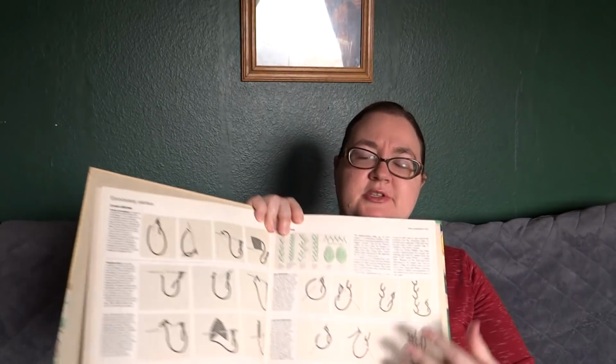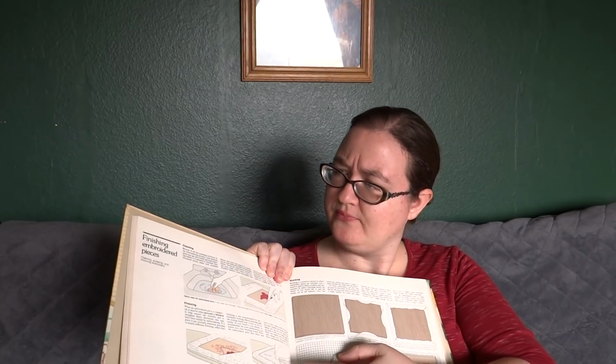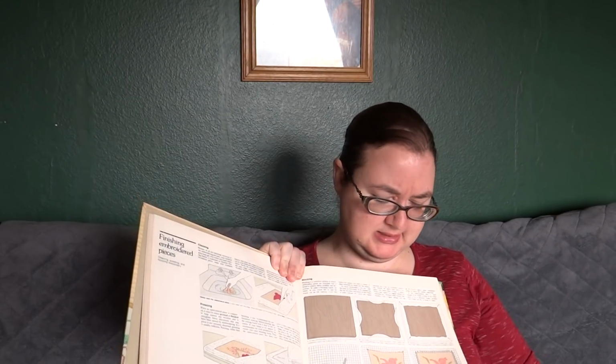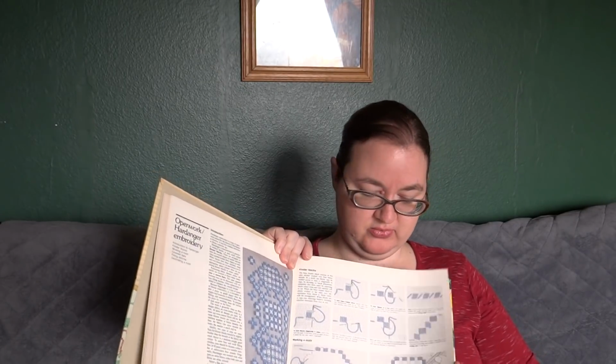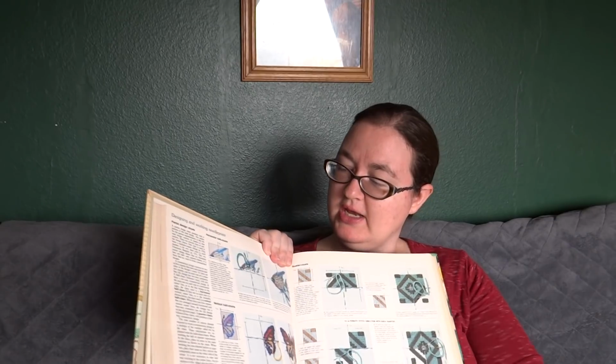This is the 8th printing, copyright 1984. The original copyright was 1979, so that's cool. I'm not going to do a real flip through, just kind of showing it has various embroidery stitches, finishing embroidered pieces, open work hardanger embroidery, so how to do hardanger. Let's see, flipping through, there's needlepoint stitches, and designing and working needlepoint.